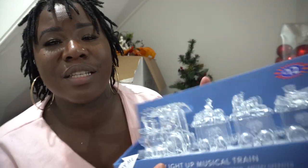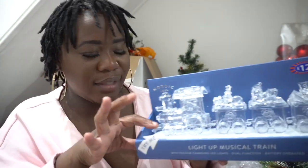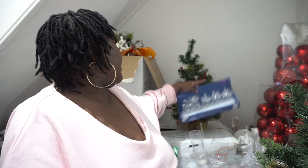I'm not going to press this because I don't want it to make noise. But I have this nice train. It has about 8 Christmas songs, and you press that and it sings. I picked this up from B&M. And what else is new from B&M also?